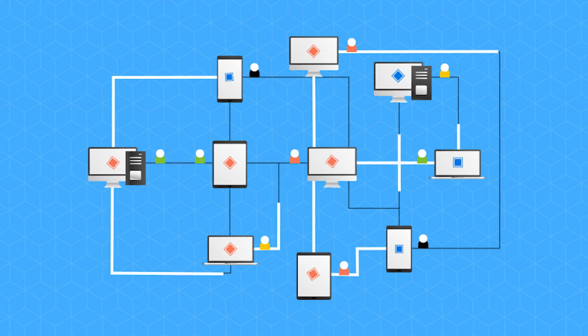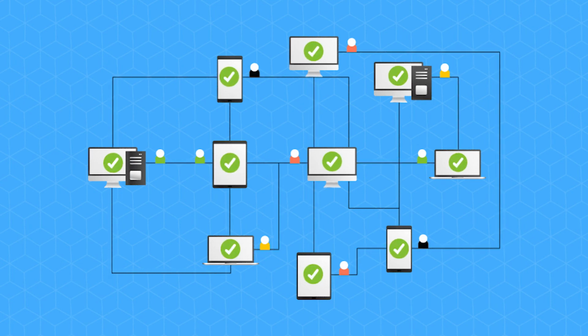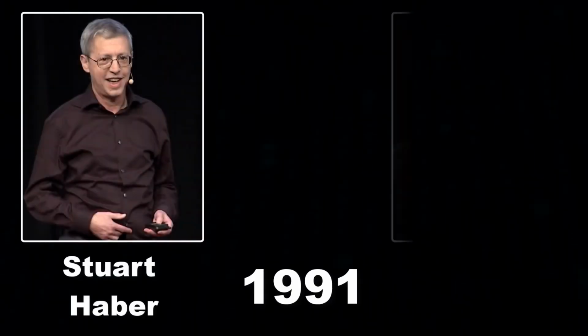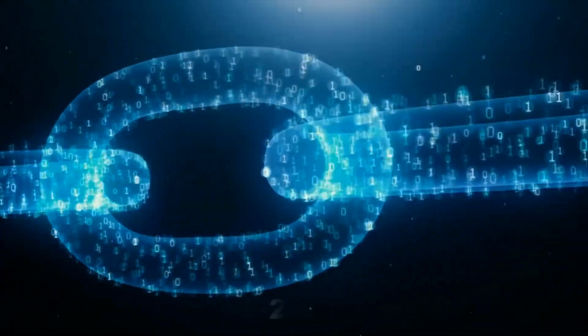The purpose of the blockchain is to allow digital information to be recorded and distributed, but not edited. This technology was first revealed through Stuart Haber and W. Scott Stornetta's documentation on a cryptographically secured chain of blocks where no one could tamper with the timestamps of documents in 1991. But blockchain got its first real-world connection in the year 2009 with the launch of Bitcoin.